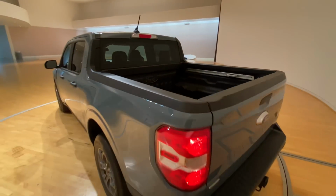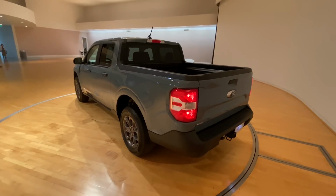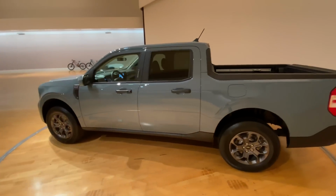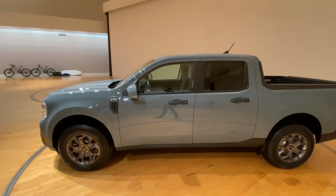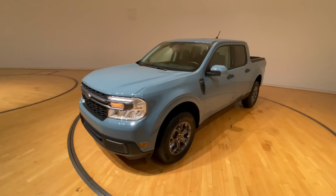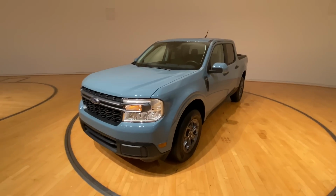Pretty unbelievable stuff. Competition-wise, well, there's really only one, the Hyundai Santa Cruz. So the Santa Cruz is, you know, kind of in this class too, but there's not a lot else. And this is kind of more squared off. It's more chiseled than the Santa Cruz.